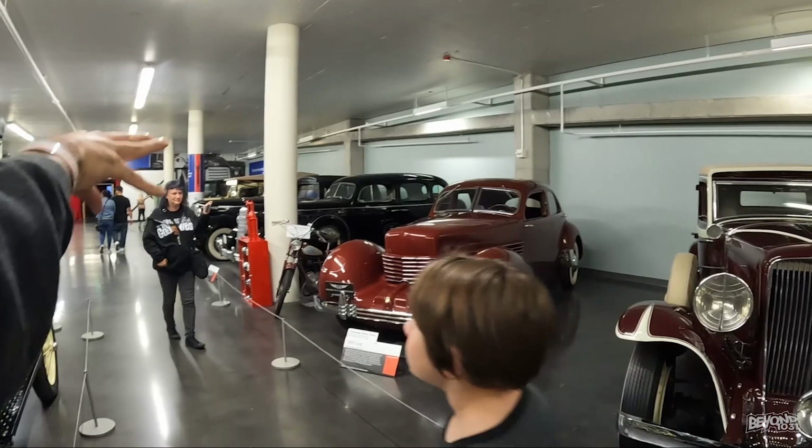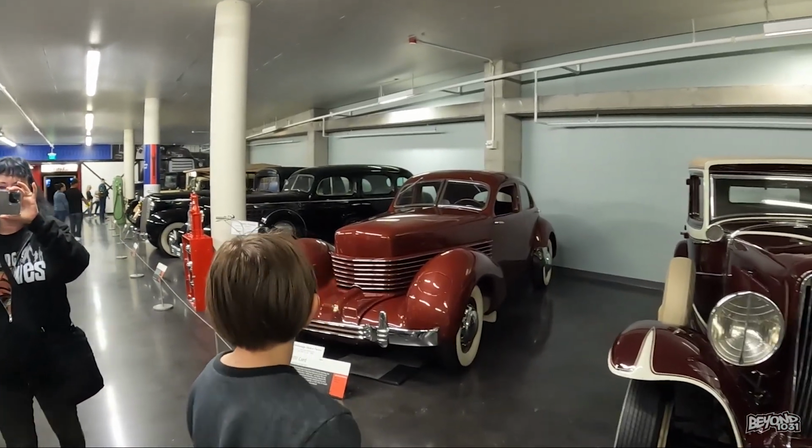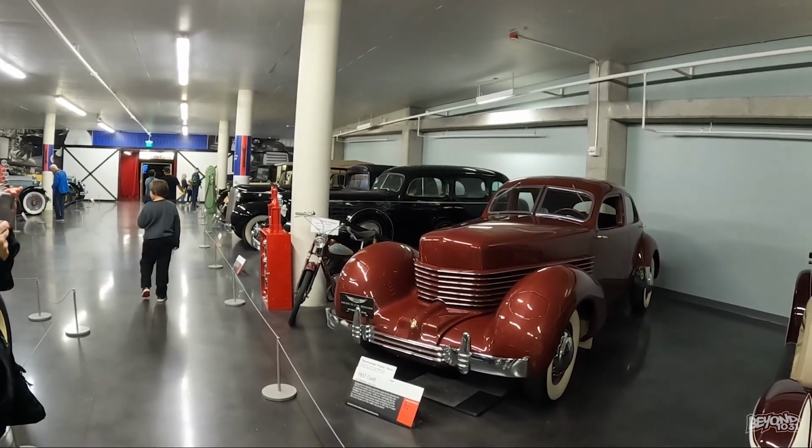And then these are called the coffin nose Cord. Look at the hood. Oh, it looks like a coffin. And front wheel drive. Really? Front wheel drive and electric supercharger. Wow. From the factory. Electric supercharger.